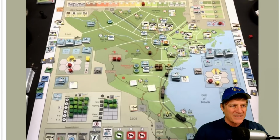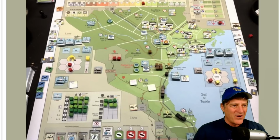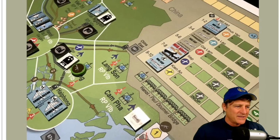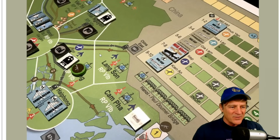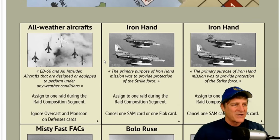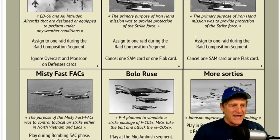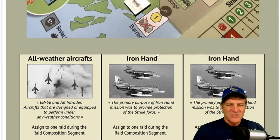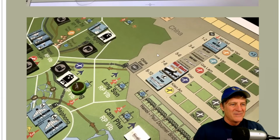We've got U.S. bombing strikes coming in around the northern part of the country, and a lot of elements here tracking gameplay on both sides. Then further down here, we can see a close-up, some more tracking elements. Armed recon coming in on those planes on the left. A lot of different plane types, skilled pilots, and card play as well, influencing, it looks like, kind of incrementing the strength of certain actions or providing the option to do certain actions too. All-weather aircraft, Iron Hand, more sorties, Bolos, Misty Fast FACs. So just a lot of attention to historic detail. It looks like it's going to be a really fun game.